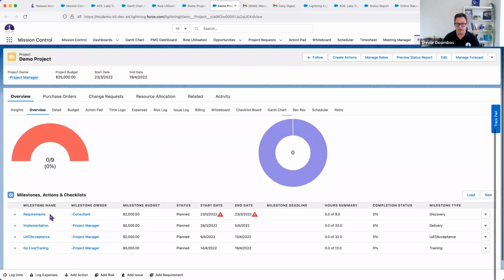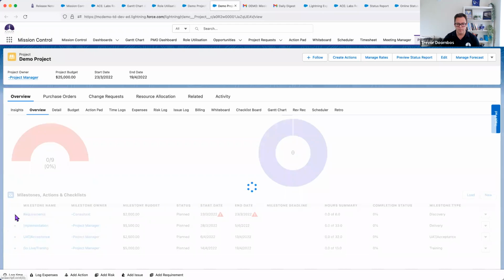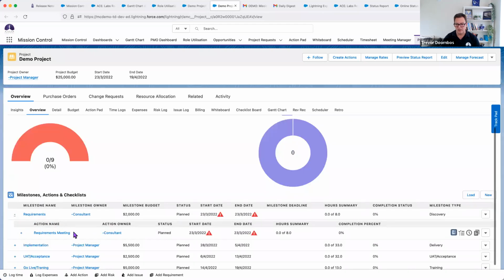For me, the first thing, I've got a number of milestones. So milestones, actions, and checklists, that's the structure. So I think phases, tasks, subtasks. Under my requirements milestone, I've got a meeting I need to start. It should have started already today. Number of fields I've got available here. I've got a placeholder role for my consultant. It helps me find the right person. I know I've got 8 hours available. Haven't started, so it's certainly not complete.